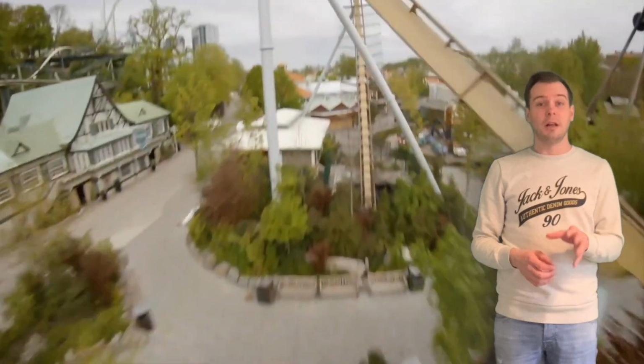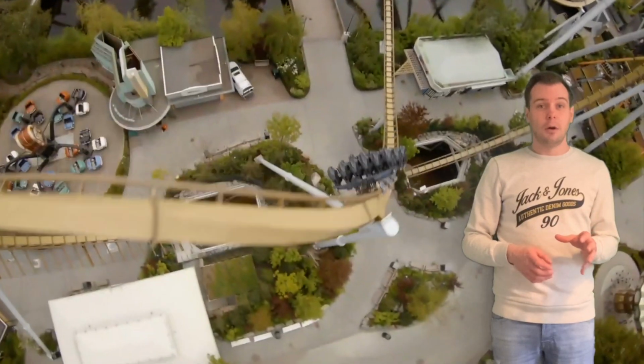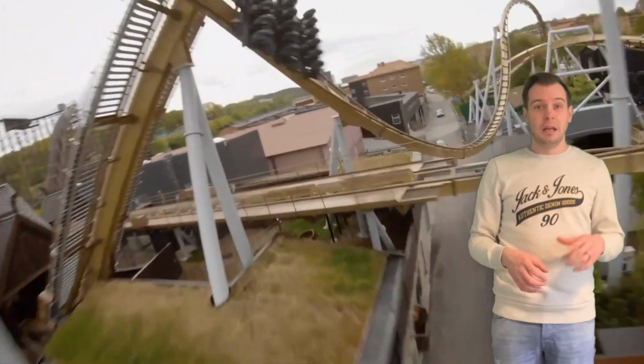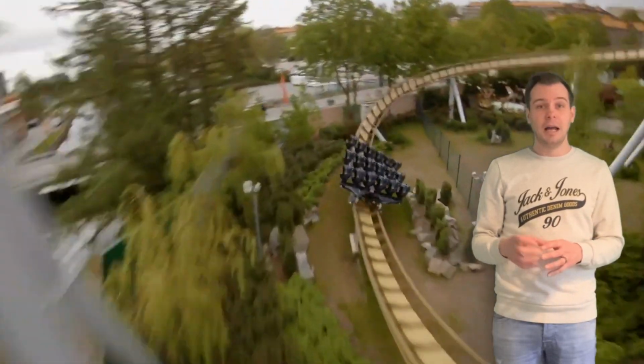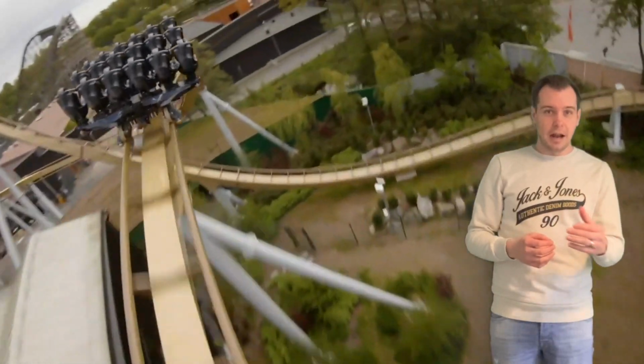The experience of Valkyria starts even before entering the queue line. A couple of years ago, Liseberg decided to go in a new direction, which means more theming in the queue lines and also on the rides. This started back with Mechanica and Helix, and then went on to Boulder, Loke, and now Valkyria.